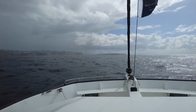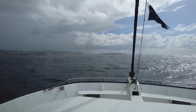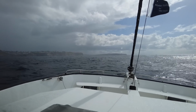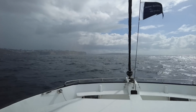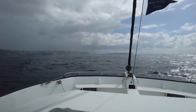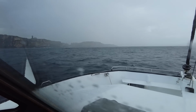Well, we just furled the sail because it's going to rain a lot more in a minute, and we're just going to come around South Head here and get into Port Jackson. The wind would go around to being on the nose as we go up the harbour. So we've got it in, haven't got too wet doing it, which is good. I hope it clears up a little bit for Easter. This is a shocker.